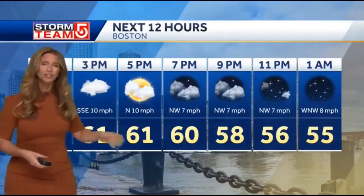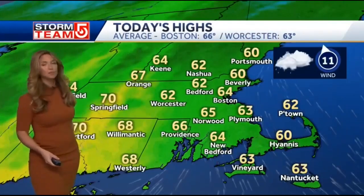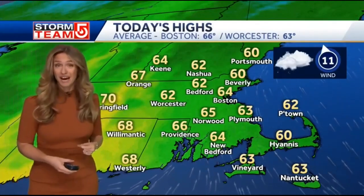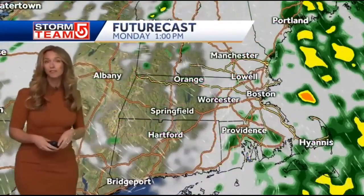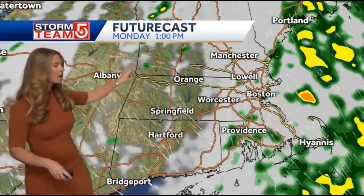Our 12-hour forecast does show a little break of sun right before sunset. It's going to be hard to see in eastern Massachusetts, but for areas west of 495, you'll see some sun within the next hour. But despite that, clouds are going to be plentiful, so I do think we'll stay in the 60s today. It's a cool outlook, low to mid 60s for most spots as we continue to track these showers moving through. This is paused over the next hour.